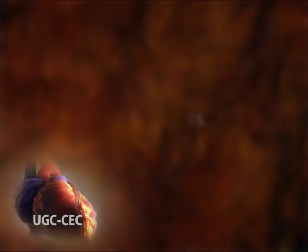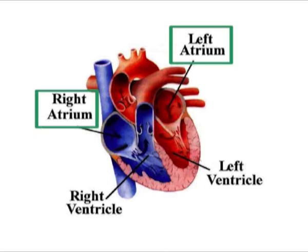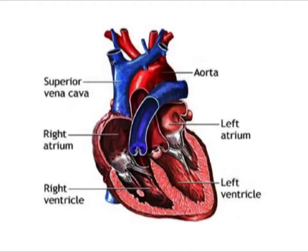Chambers. The heart has 4 chambers: 2 upper atria, the receiving chambers, and 2 lower ventricles, the discharging chambers. The atria open into the ventricles via the atrioventricular valves present in the atrioventricular septum. The ventricles are separated from each other by the interventricular septum.